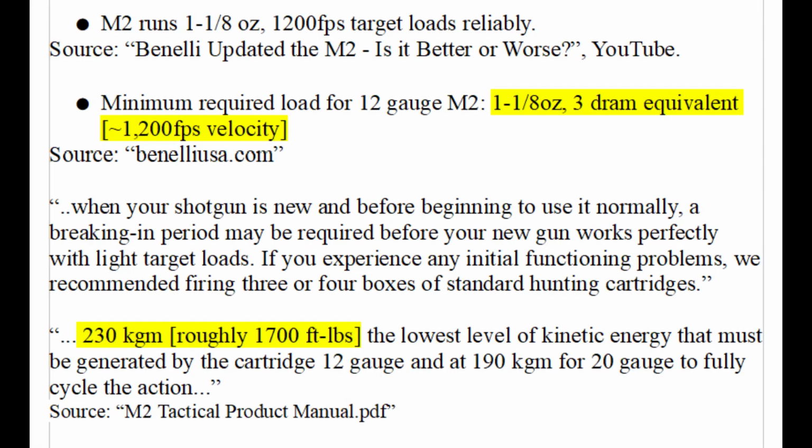Now for the Benelli M2. This reviewer found that his M2 works reliably with 1 1/8 ounce target loads at 1200 feet per second, though they weren't 100% reliable when the gun was upside down and fired over his head. Another caveat being, if you're firing very quickly, you can outrun the bolt and cause a malfunction. I would expect that an M2 that is both broken in and properly lubricated to cycle 1 1/8 ounce loads at 1200 feet per second.